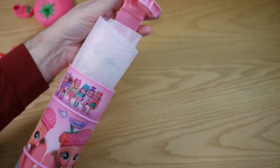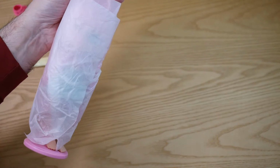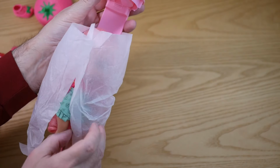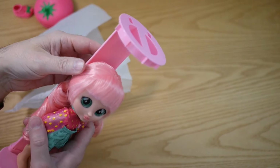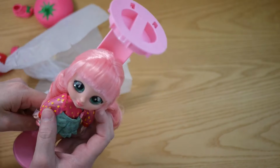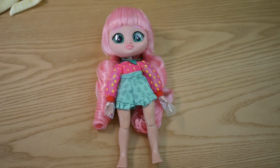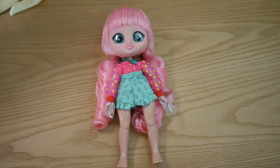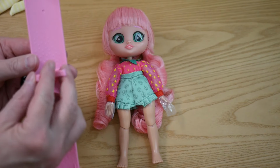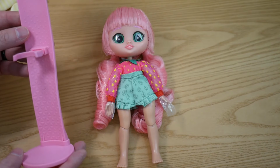Okay, so here's the big reveal. Ta-da! And here is the doll. So I'm going to get her off of her stand thing and we'll have a proper look at her. Okay, so here she is. It didn't take a lot to get her off the stand. She wasn't really attached. She basically had the waist clip thing here, just around her waist, keeping her in. But I presume there might be other stuff on her, but there wasn't. She literally just came off it like that.